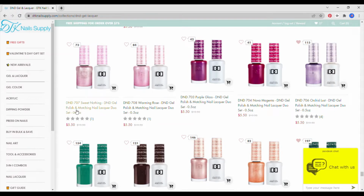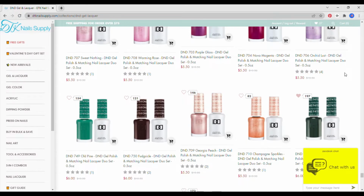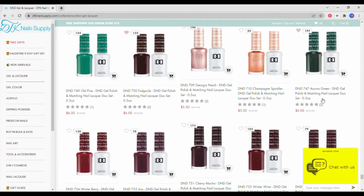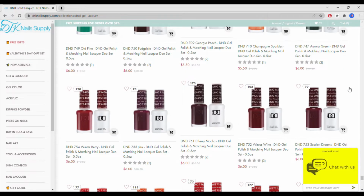This is pretty. Warming rose and sweet nothing. So these are the ones that will change colors. They will go from a light to a dark. Georgia peach, champagne sparkles, fudge sickle. That's really pretty.